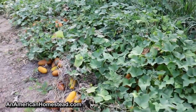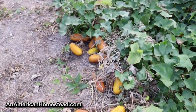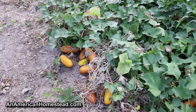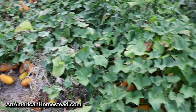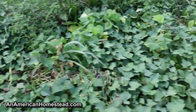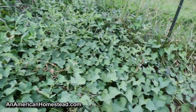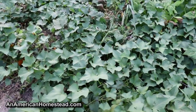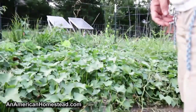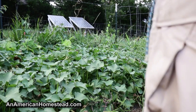So here is our patch of sweet potatoes. You can see it was on the edge of where some of our cucumbers were, and a lot of cucumbers went to waste. We just had so many cucumbers we didn't know what to do with, and a bunch of them turned yellow. But over here, you've got a whole pile of sweet potatoes that have been growing, and we're going to dig these up today and see what we can see. Really exciting. What do sweet potatoes look like? Well, we're going to find out.